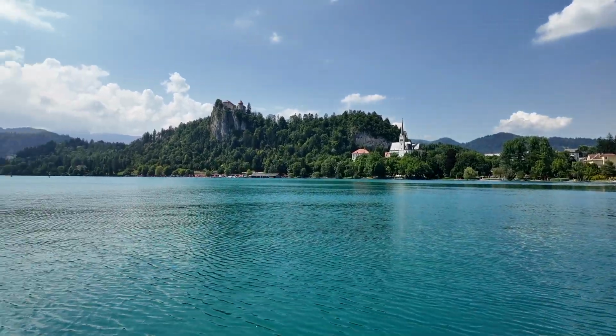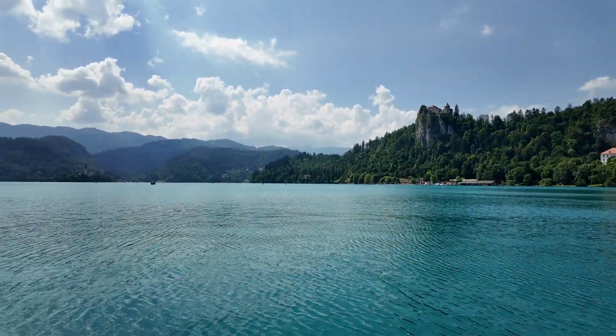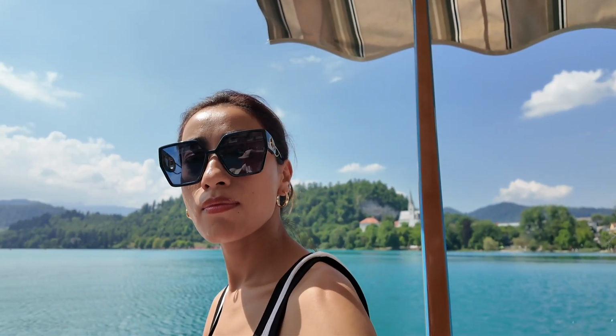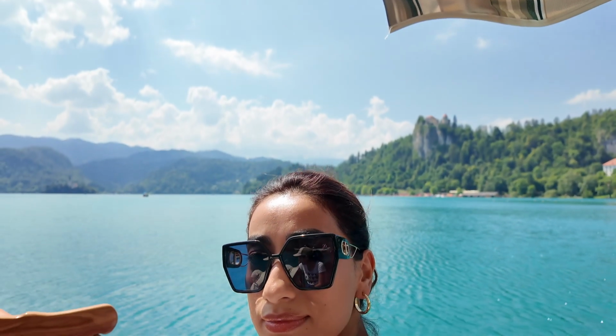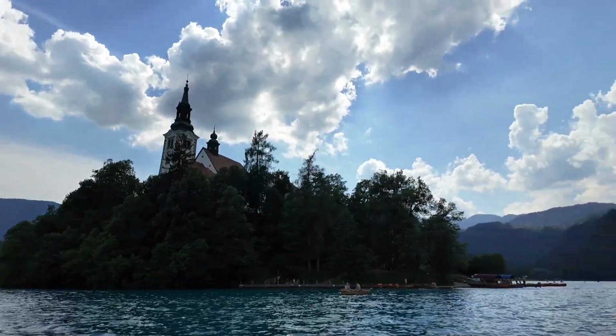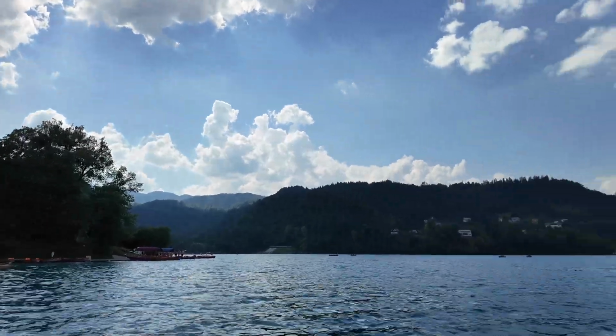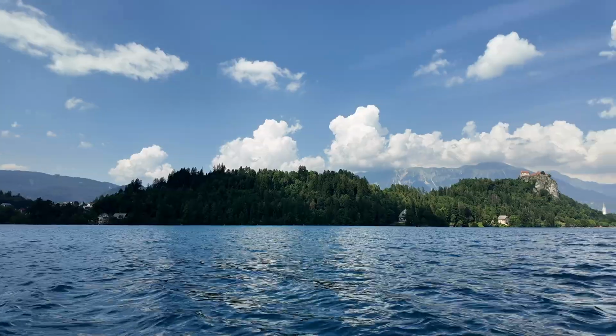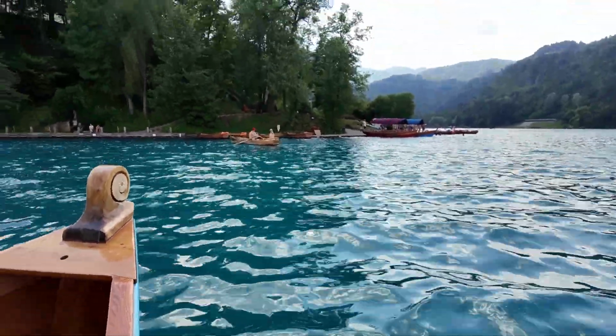So I'm hopping on a boat to check out the island in the middle of the lake. The Pocket 3 feels compact, easy to carry and seems perfect for this kind of on-the-go filmmaking. But will it live up to the hype? Let's find out. Despite the slightly shaky boat ride, the smooth gimbal stabilization has been quite impressive so far.